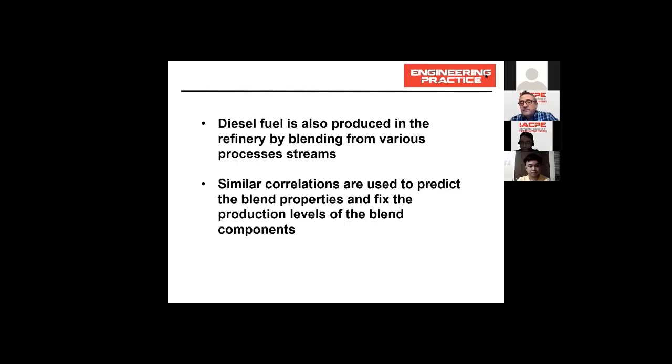So the diesel fuel, not as much as gasoline, but it is produced by blending from various process streams. And then similar correlations are used to predict the blend properties and fix the production levels of the blend components. So like I said earlier, we can adjust the streams that come off of the units by either pushing more over the top or taking more off the bottom and pushing it down to a lower level. And we can use all these things as levers or buttons, as we like to call them, to adjust our flow so that we have the right amount to market. Next.